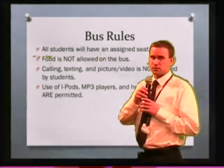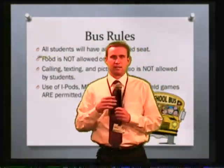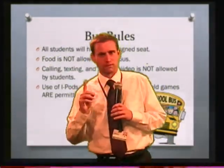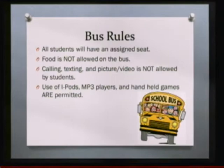The next thing I want to talk to you about is our bus rules. We have 4 bus rules, and they're pretty self-explanatory, so I'm going to let you take a look at them, but I really want to touch on one, and that is our third one, where calling, texting, and picture videos are not allowed by students on the bus.